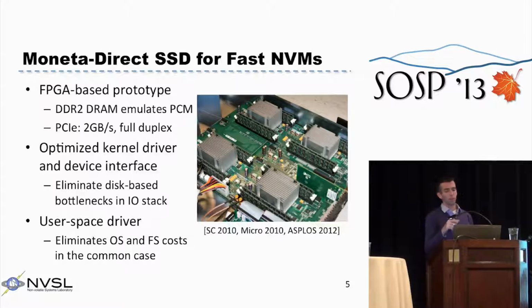So Moneta has a bunch of FPGAs inside. It has a storage controller, and that distributes requests to a bunch of memory controllers over a high bandwidth ring. And then the host talks to the device over PCIe. Now, with Moneta, there were a lot of overheads in the software stack that we had to deal with just to get decent performance out of our devices.